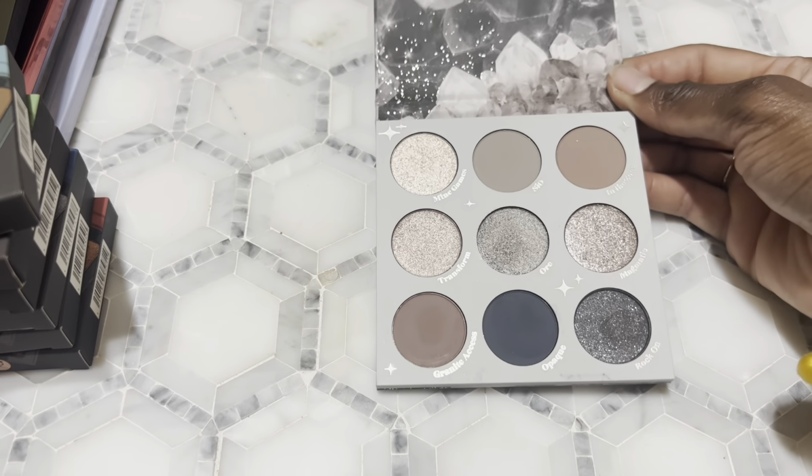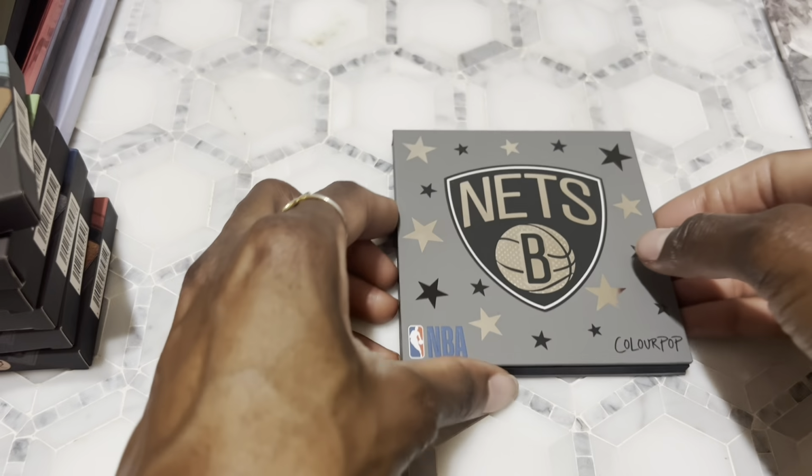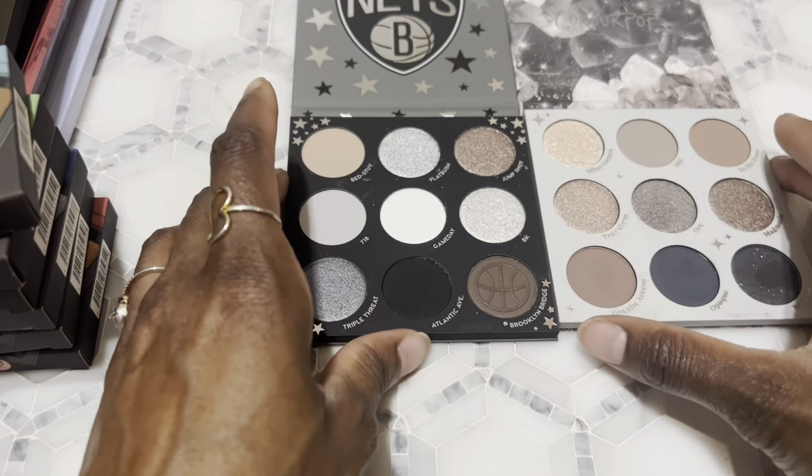I want to mix some of the shades from the Brooklyn Nets with this palette, and I'll show you in a second. Let me move this to the side, but this is what the Brooklyn Nets looks like. It has more of that cooler smoky tone vibe to it, and I feel like if I combine both these palettes together, I have a palette I actually like.